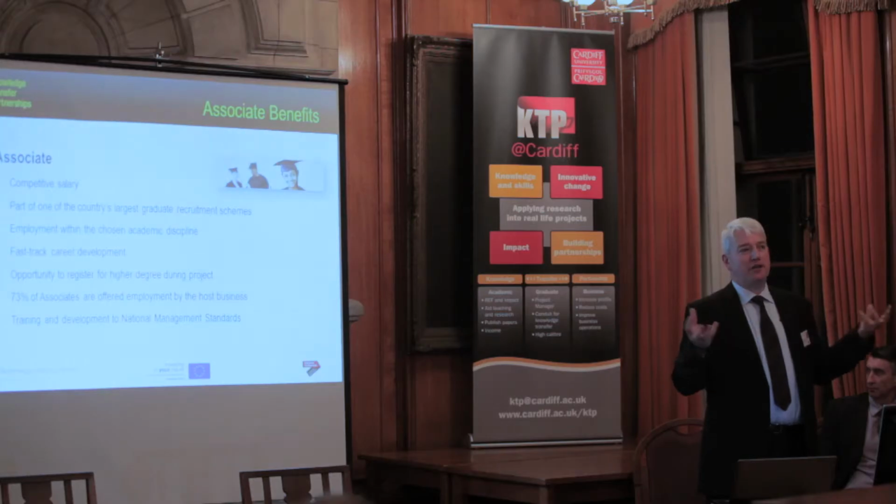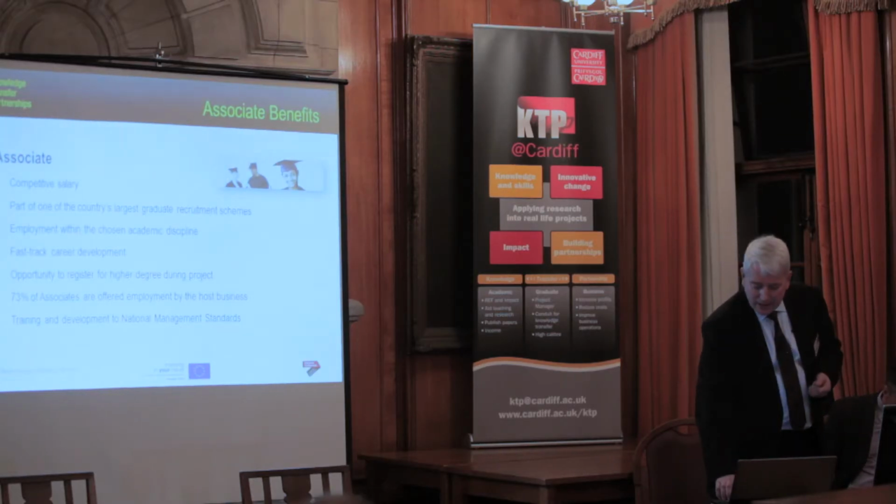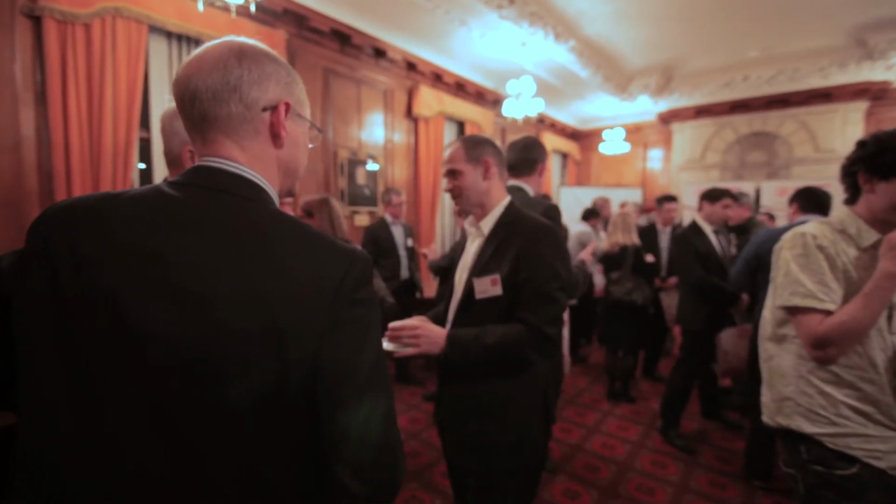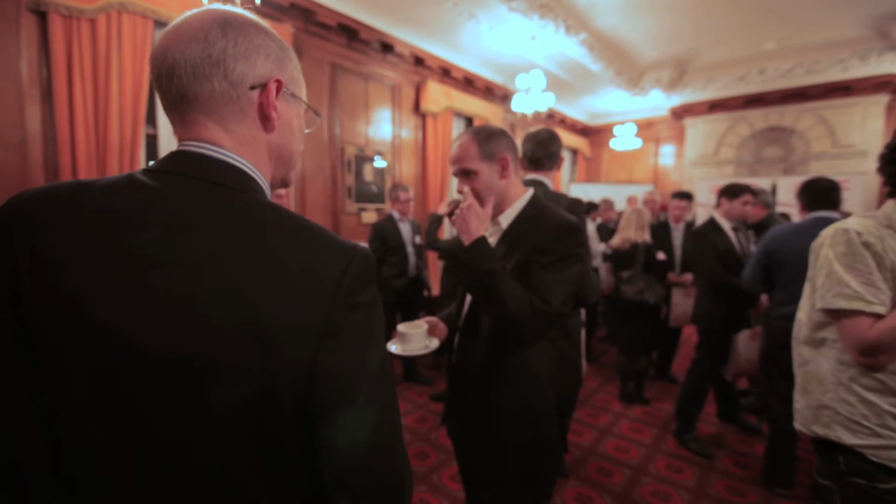Cardiff University is one of the main players in the UK for KTP. They're in the top 6 for collaboration using KTP. Cardiff University has a huge range of skills and expertise that can be made available to be applied in an industrial context, making them more competitive and improving their performance.